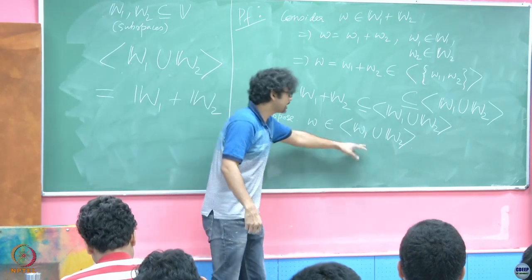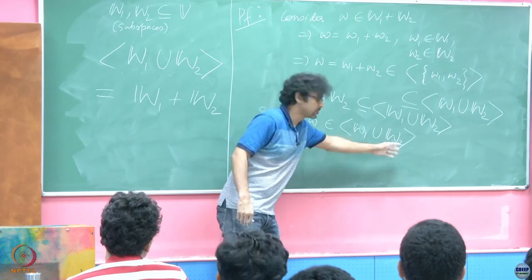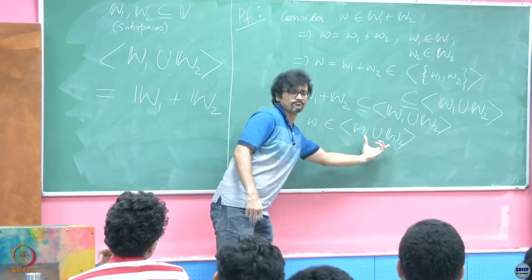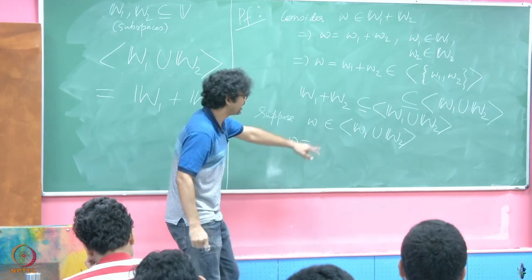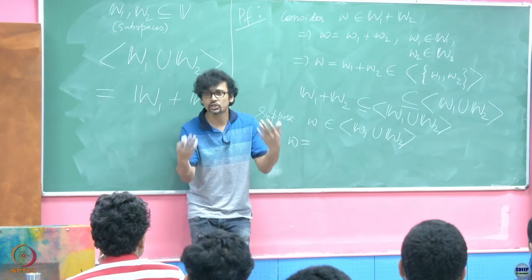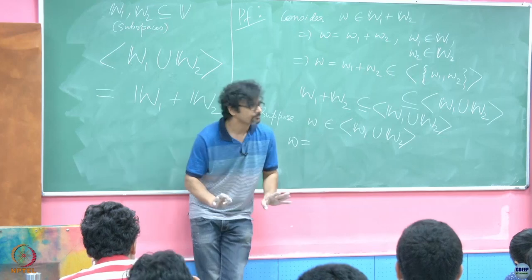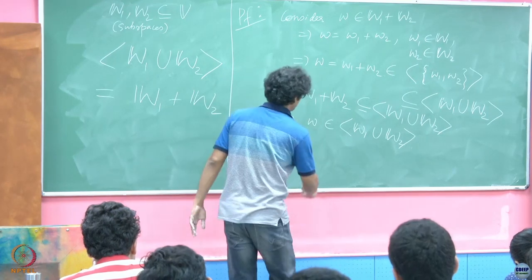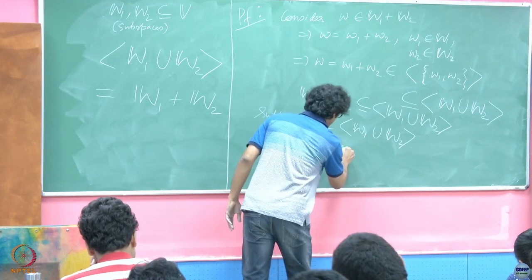So it's basically a linear combination of fellows in this set that is sitting inside the span. Yeah. So W can be written as... Again, recall just a while back I had written this set as a disjoint union of three sets. I had partitioned this.